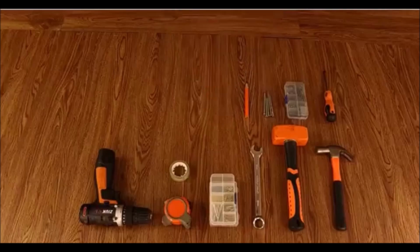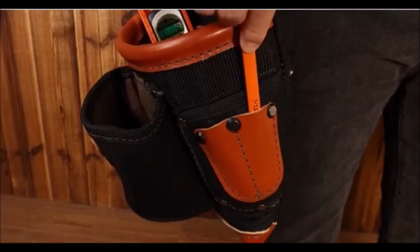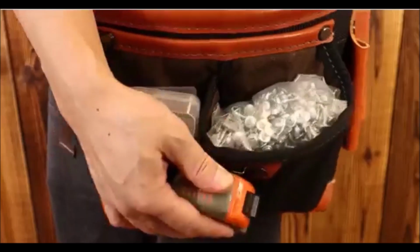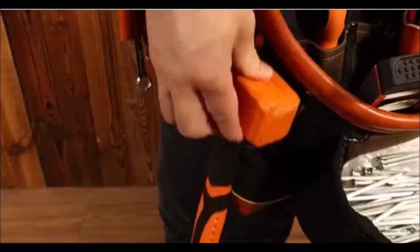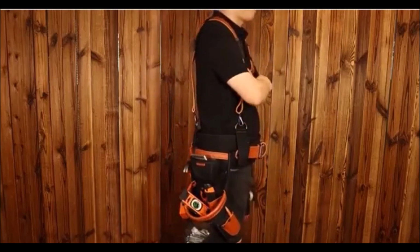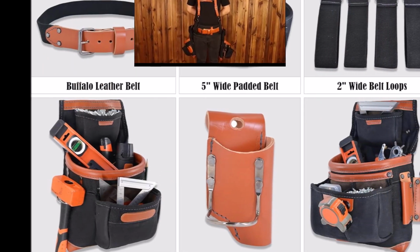With 22 deep pockets, this tool belt provides ample storage space, allowing for easy organization and quick access to tools. The large openings of the pockets make it simple to grab your tools when needed, helping improve efficiency on the job. Built from heavy-duty 16 ounce wax canvas, the tool belt's pockets are reinforced with stitching and rivets, ensuring they can withstand rigorous use and remain long-lasting.